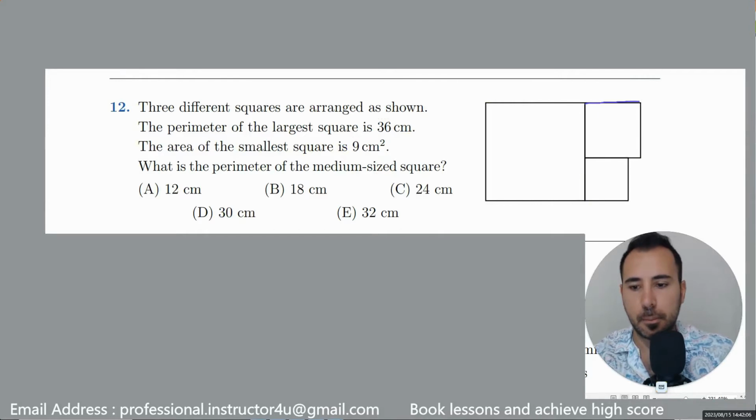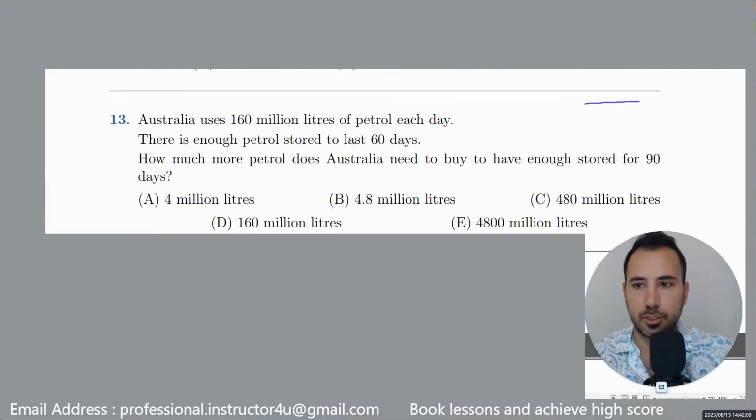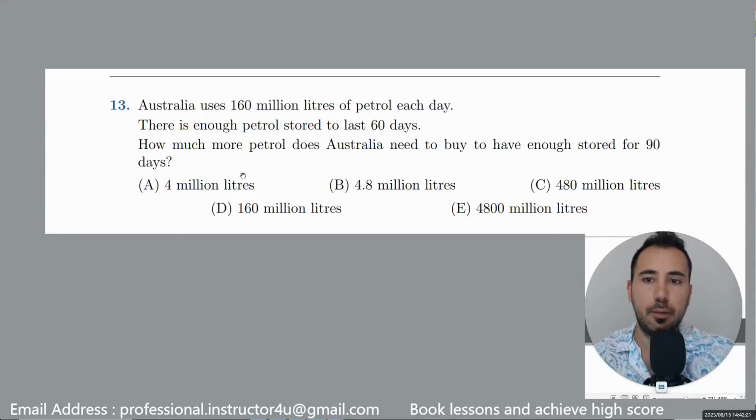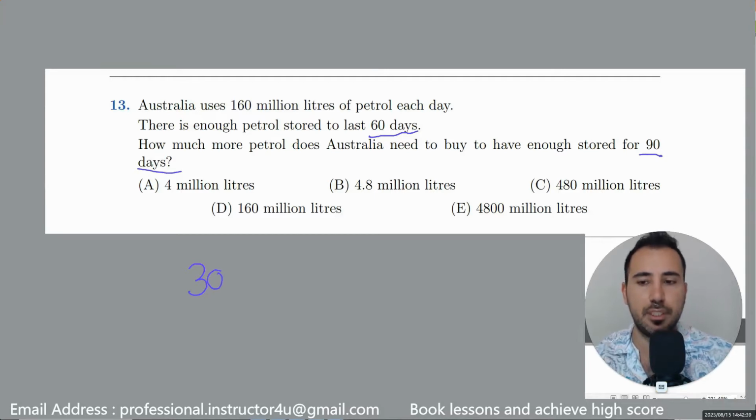Now let's move on to question 13. Australia uses 160 million liters of petrol each day. There is enough petrol stored to last 60 days. How much more petrol does Australia need to buy to have enough stored for 90 days? So already they got 60. They need 90 days worth. So they need to buy petrol for 30 more days.